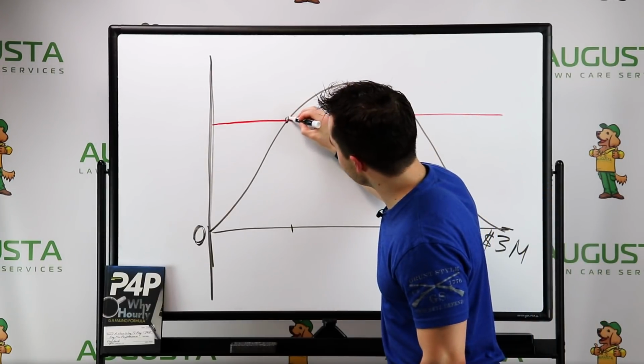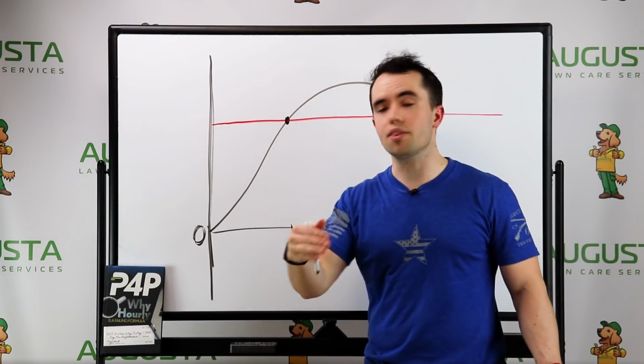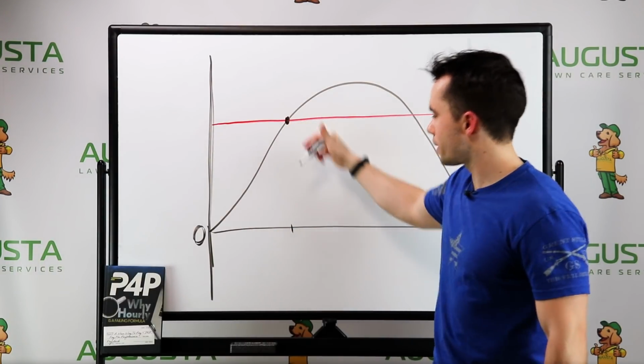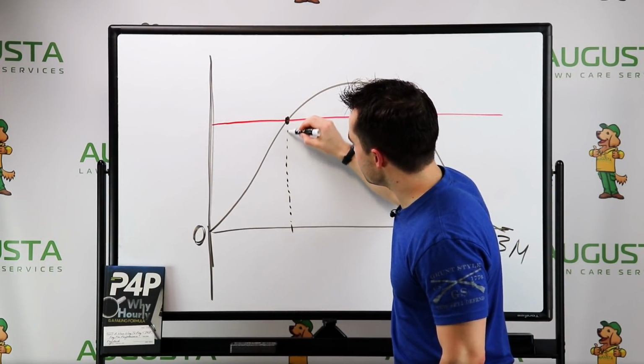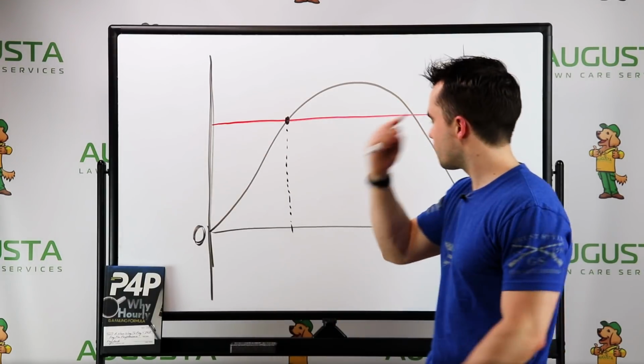So this point right here is the point at which the business, the minimum amount of revenue I can make in a month or in a year for my business just to break even. That is the break even point. Now for this business, maybe you have some loans, you have a bunch of trucks, equipment, you have hires, you have an office, whatever it might be.